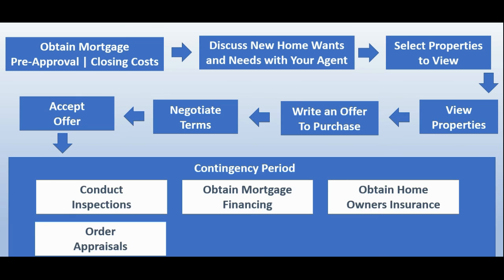Order appraisals. You do have to order appraisals. I know sometimes first home buyers say, I don't care what the price is or what it's appraised at. You do have to have an appraisal done if you're getting a mortgage. A mortgage company is going to want an appraisal done on the property to make sure that the amount of money they're lending you is justified for the home. So if you're buying a $200,000 home and they're lending you, let's say, 80% of that, they want to make sure that home is worth the amount they're lending to you.